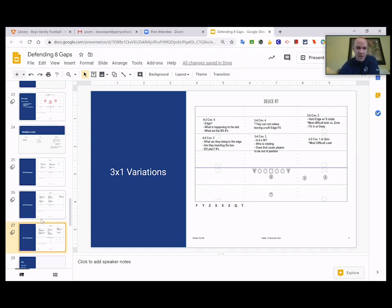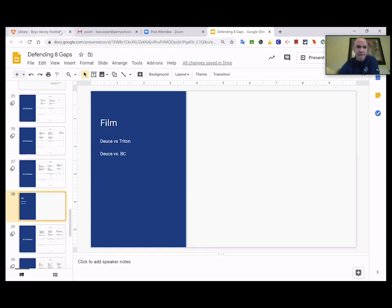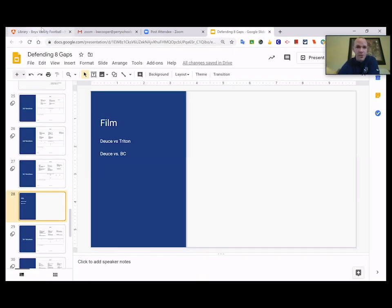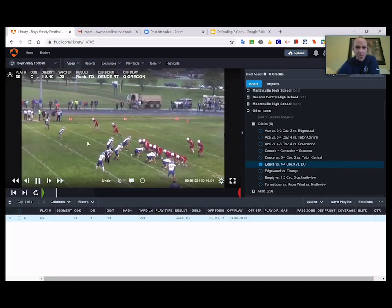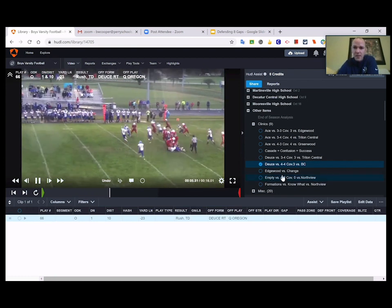Here's the look out of the Deuce stuff. I'll show you some clips on that. Deuce first Triton and showed it, and then Deuce first BC. So here's a deuce 4-4. I think we just showed this again. Yep. So not a big deal there.